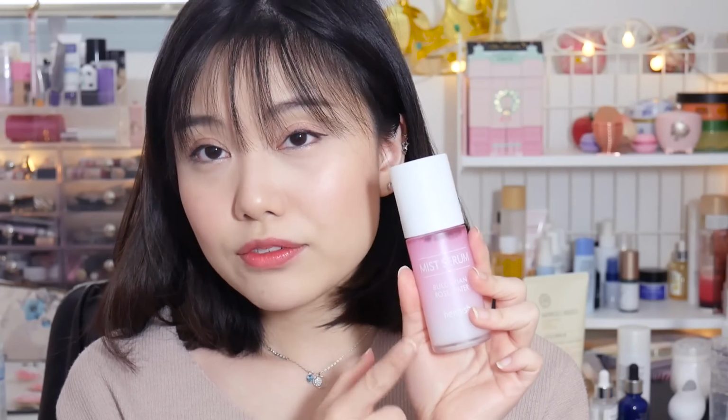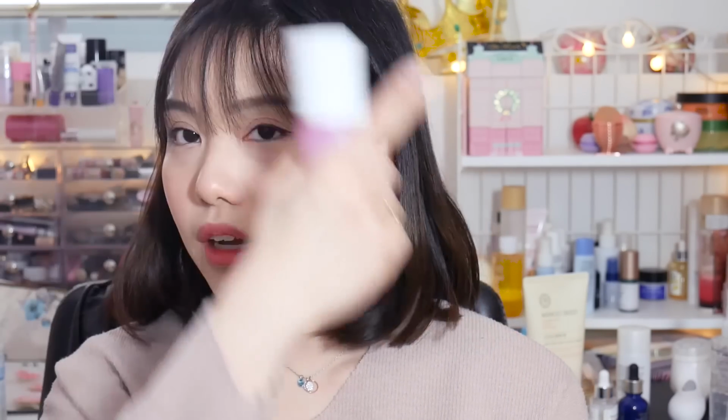This one right here is a toner mist. I like to do this after my makeup. This makes my makeup look more dewy and natural. This right here is fairly new. This is the mist serum. This is the Bulgarian rose water from Hamish, and this smells amazing. I talked about it in my haul video. So this is good for before makeup and after makeup. Before makeup if your skin's feeling a little bit dry and you want to perk it up, and after makeup if your skin is feeling dry and you want to seal it in and make it look a little bit more dewy.